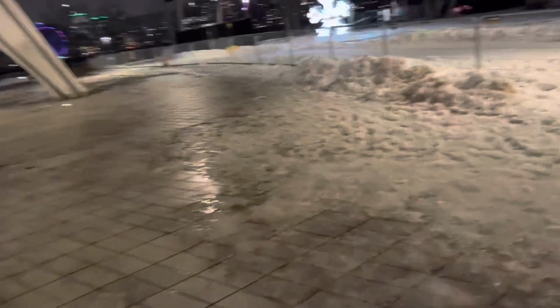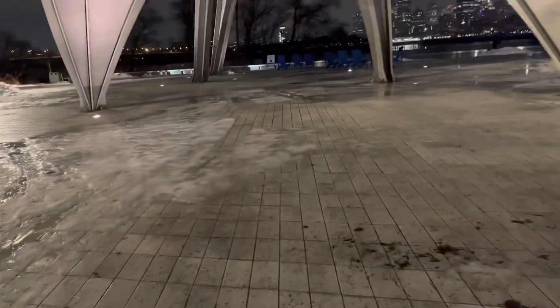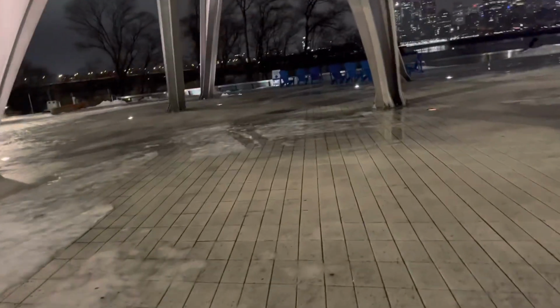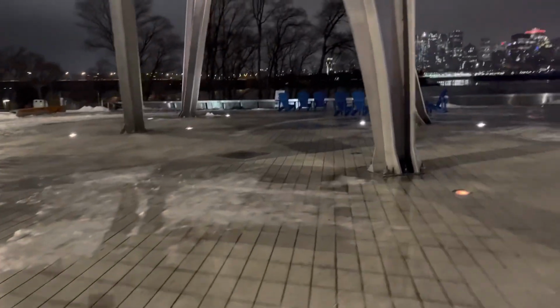You don't see this in Toronto. I haven't seen this in Toronto. Obviously, there's no one skating now because it's mixed water with snow. It's raining. It's snowing. I'm not sure. I kind of want to tell Mother Nature, come on, make up your mind. What is it? Is it raining or is it snowing? Which one is it?